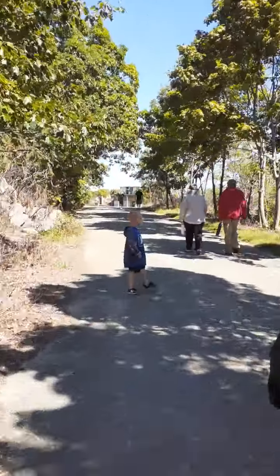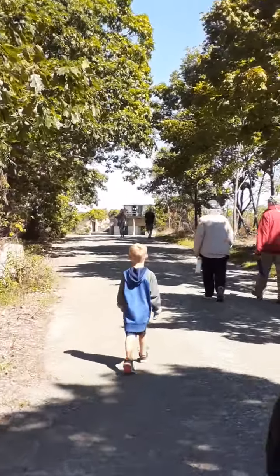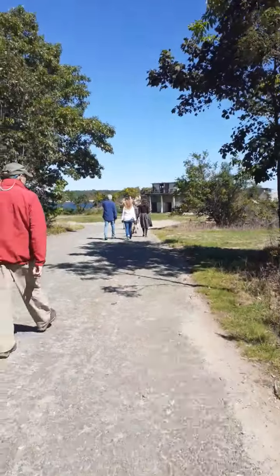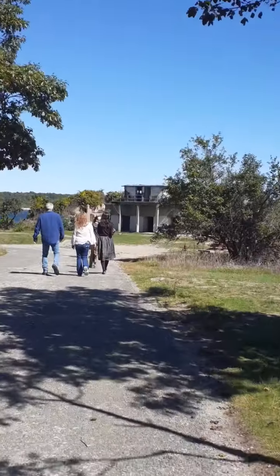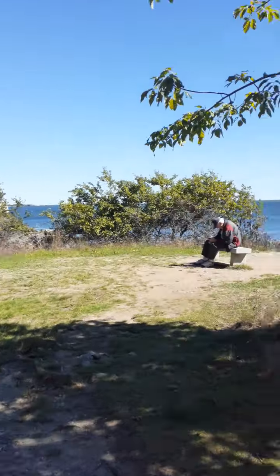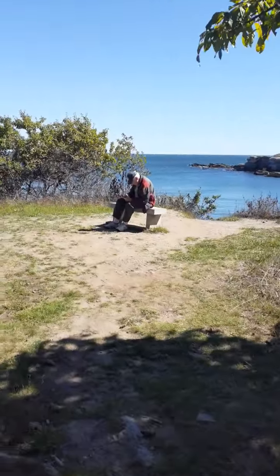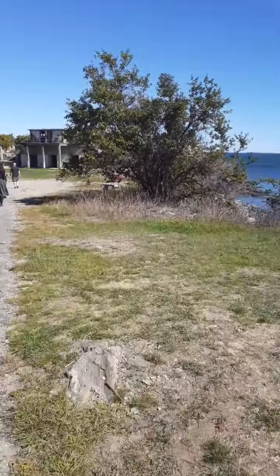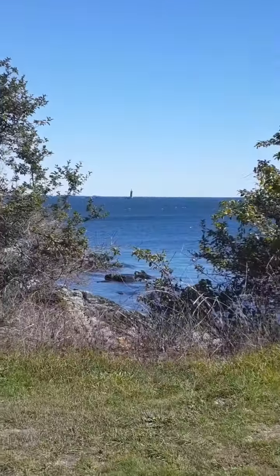There's like a fort way out there. I think we're gonna go check that out real quick. This is Fort Williams over here. No, this whole ground is Fort Williams. Never mind. All the way from the lighthouse to here. Remember when we were looking at the map of the lighthouse? Yeah. And this area is huge. So that's cool. Okay. There's an old lighthouse way out there.